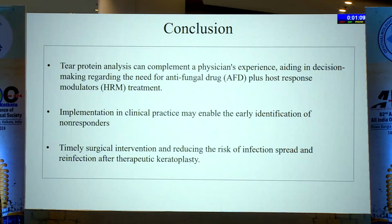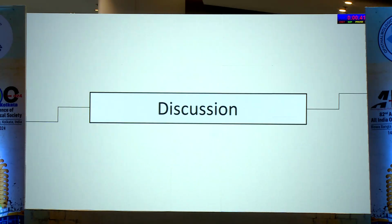So concluding, our point in this study was that tear protein analysis can complement a physician's experience, aiding in decision making regarding the need of an antifungal drug along with a host response modulator treatment. Implementation in clinical practice may help us in identifying which of these ulcers would not be responding to a standard antifungal and may need something more than that. A timely surgical intervention would also reduce the risk of infection spread and reinfection after TPK.